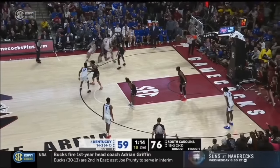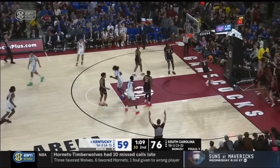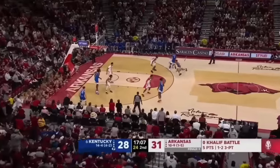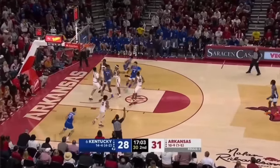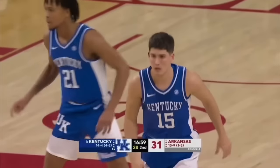It's a physical game. Even John Calipari's got some blood on his lip. Here's Sheppard, big time three for his only bucket of the game. A ball movement that Arkansas needs to get open shots. And a great pass by Makai Mitchell off that short roll. And then Sheppard answers at the other end. Wagner the assist, and we're tied again.